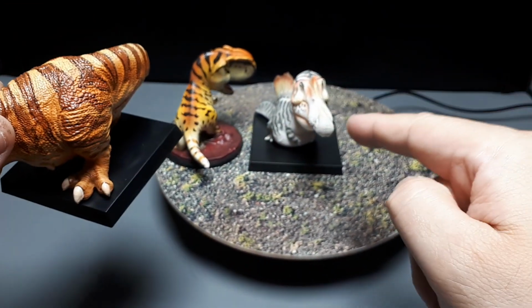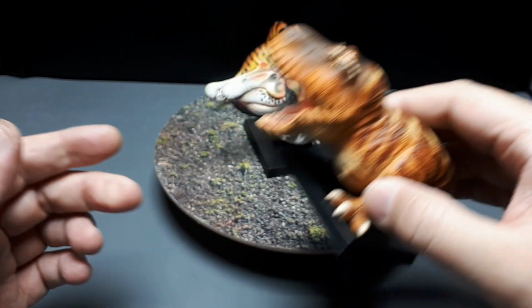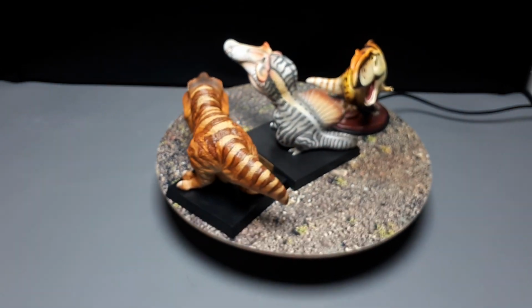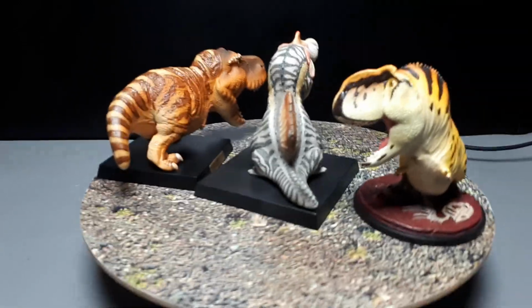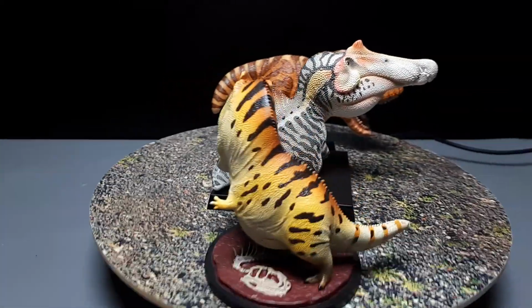But this thing is totally rigid plastic. It's a hard resin, like my 1/64 scale cars. If you drop it, it's going to crack. It's like ceramic. I guess that's the best way to say. It's more like a ceramic than a flexible plastic.